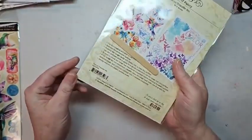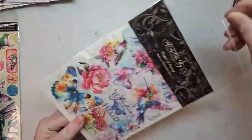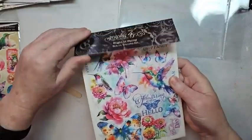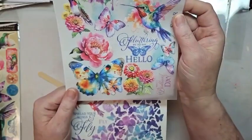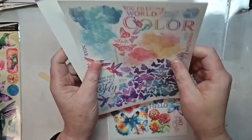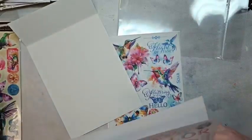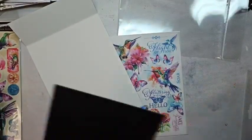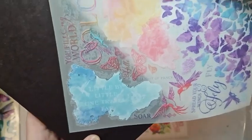we have rub-ons. Now, if you are a fan of the 49 and Market style of how they do their rub-ons, I think you're going to really like these. I haven't actually tried them, but I know rub-on technology has just gotten so much better. But style-wise, look at that. Oh my goodness, right? And then you've got some of those color swatches. Now, this one here does have some actual words on it. I was going to see if I could put it on paper. Let's see. There we go. So it actually has just slight words. That's going to create kind of a cool background for you. See that? Fun, fun, fun.